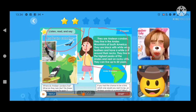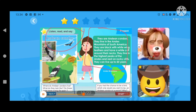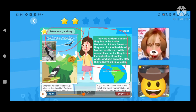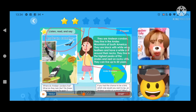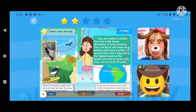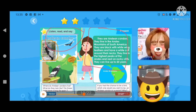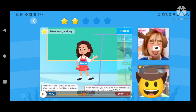Yes. So, what is the lifespan of this animal? It lives how many years? 50 years. Oh, very amazing, right? Now, this is a very informative explanation for us, right? Yes. Okay, now let's proceed to this another animal.